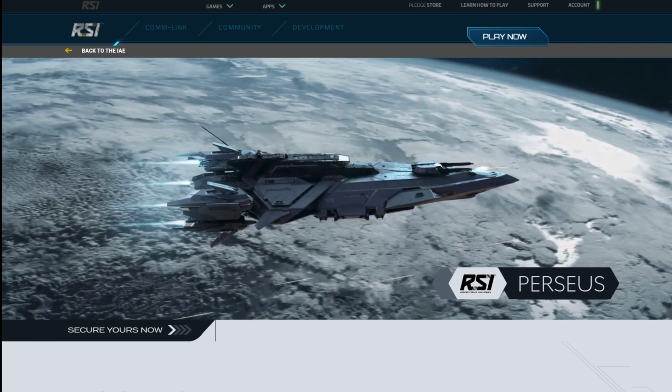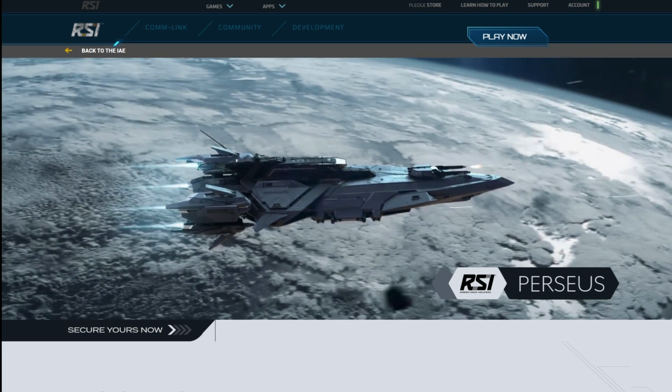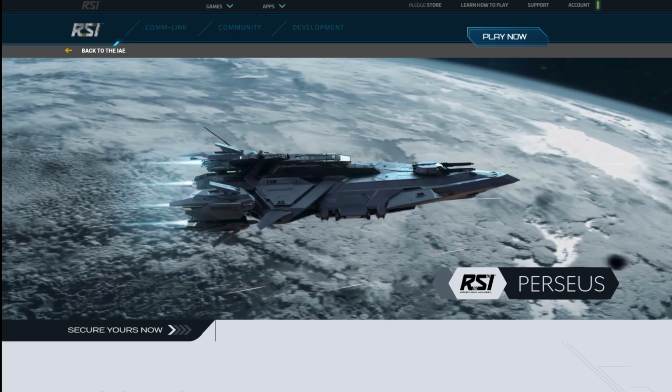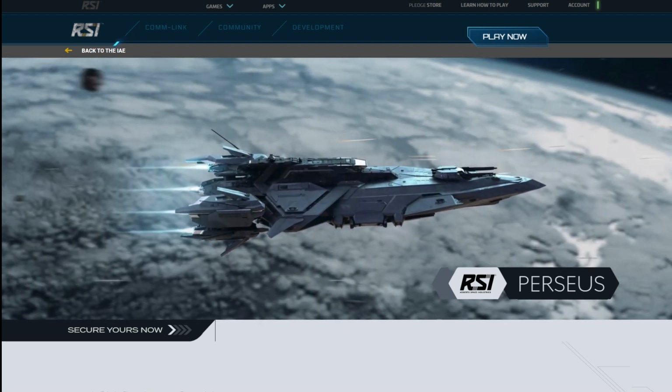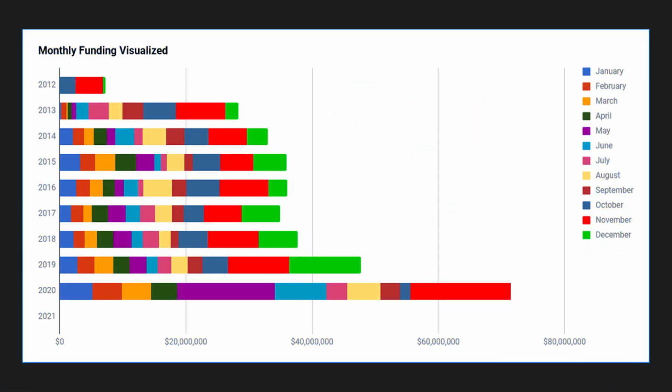I don't understand how they did this, but with this ship, which I don't find that interesting, it's another military ship. It looks a lot like the Polaris, and they broke records with this. Single day records, and obviously records for November with this event.